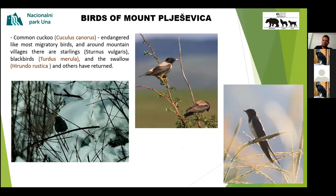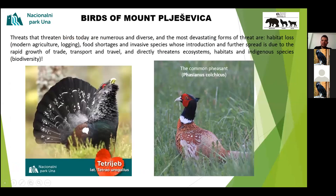Here you can see the Western Capercaillie. He's in the chicken family. He's our native species. And you can see here the non-native species. It's the common pheasant. He is native to Asia. So we have really numerous and diverse fauna.